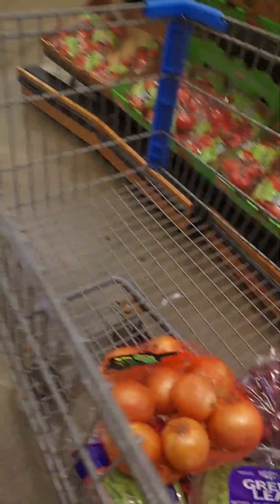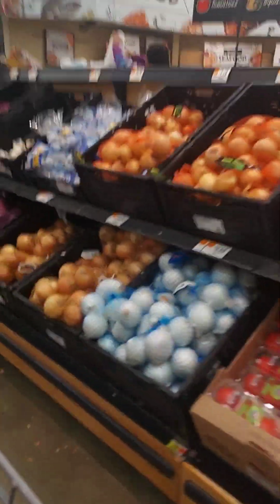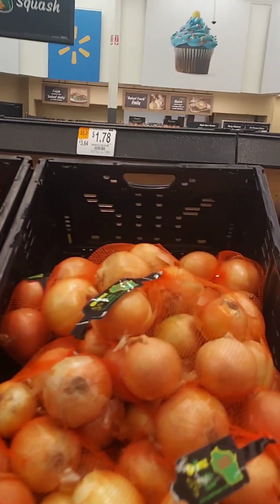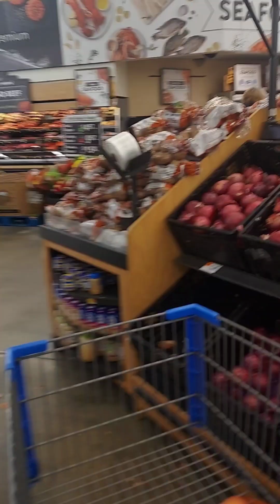And I might as well grab these onions because I need some. We only have one left. I normally get them from Quick Trip, but sometimes I get them from here. But I ain't trying to be all over the place. And since I see them right here, I'm going to grab them because I know we need them.